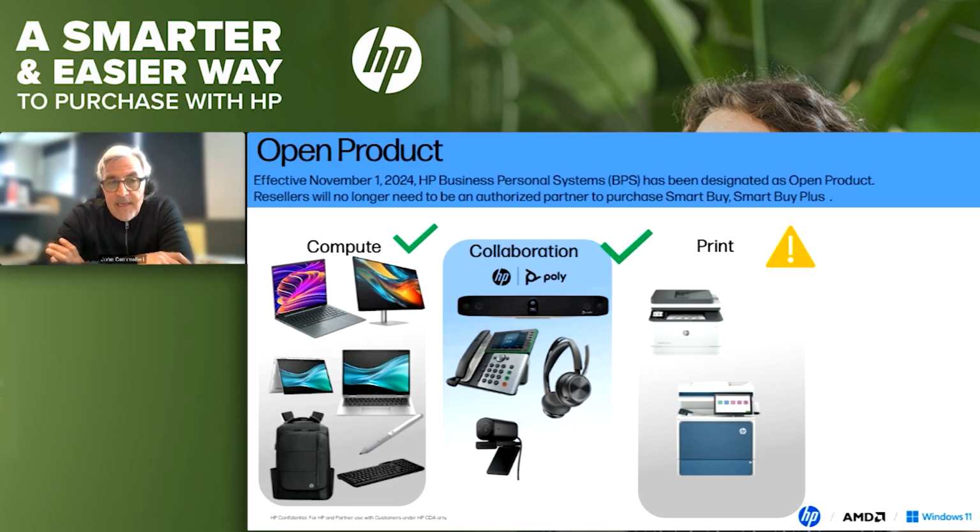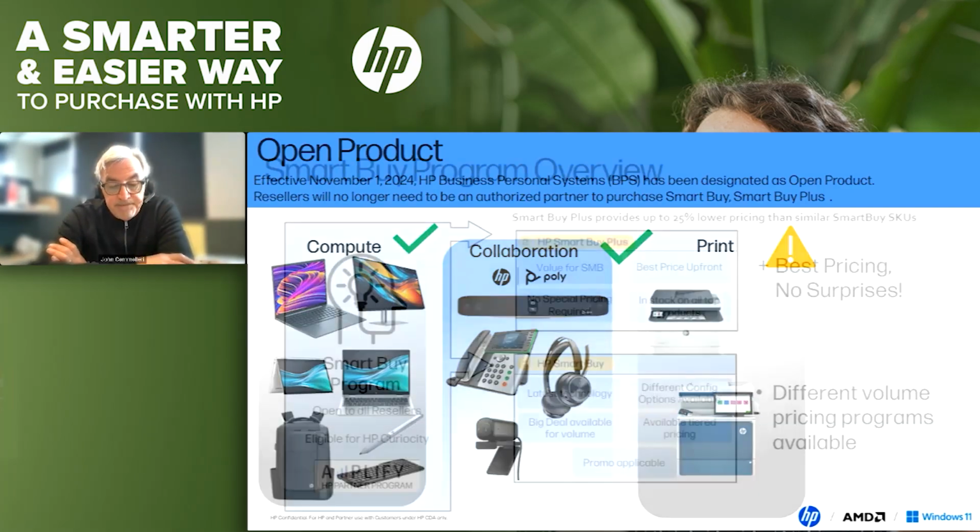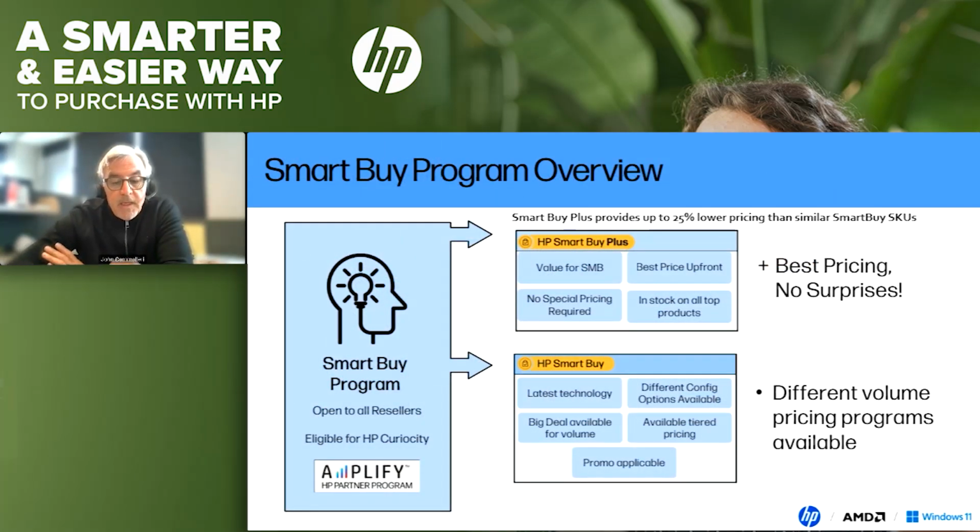Now, I'll get into this a bit more, but when I say our compute or PC business, if you will, it relates specifically to Smart Buy, products that are considered either Smart Buy or Smart Buy Plus, which I'll go into more detail. Next slide, please. So a couple of things. I'm going to talk about this in reverse order of the slide.